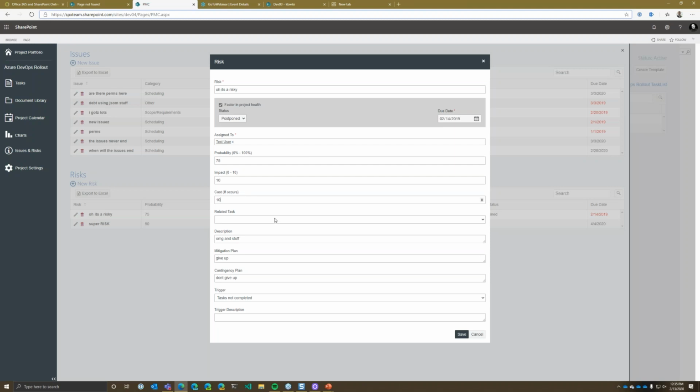and it will just light up with all the risks that you've already entered into the system. So here, same thing, we're tracking some status against this particular risk and whether or not you want to factor that into the overall health of the project. And then we have the probability, the impact, and the cost associated. Down here, we've got description, mitigation plan.